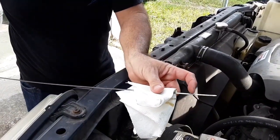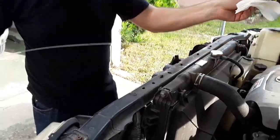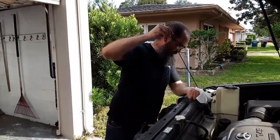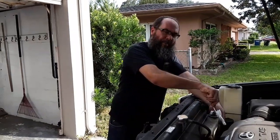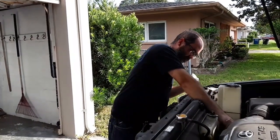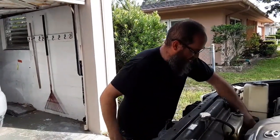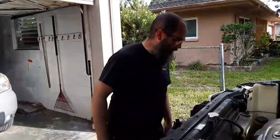Yeah, this side is right on the dot, so good for another year. But just remember to pull your dipstick about once a month, or however often, because you don't want to let your vehicle get low on oil.